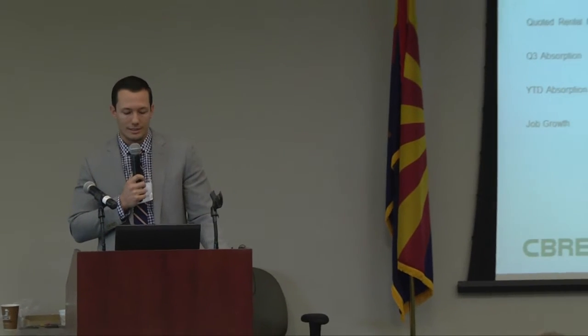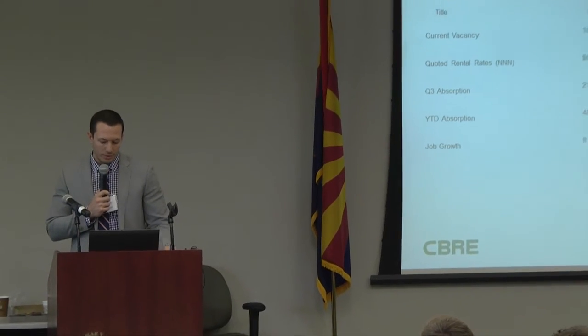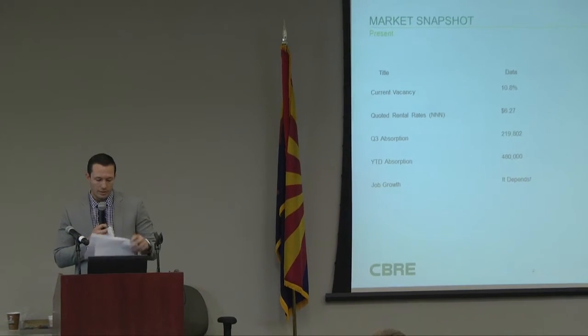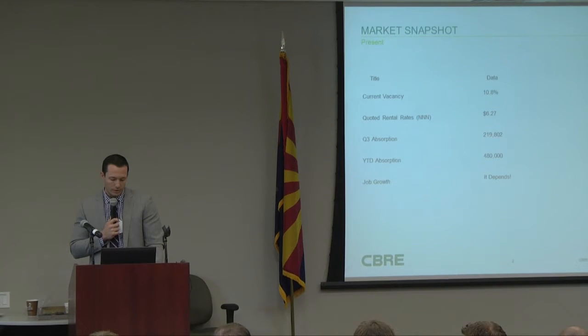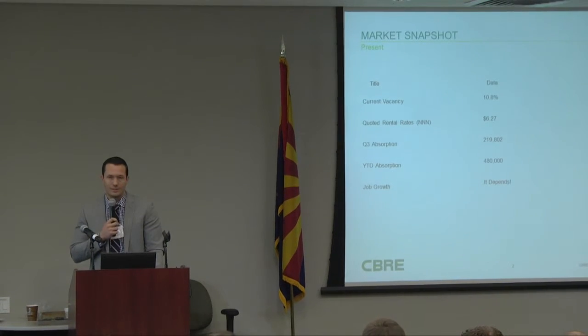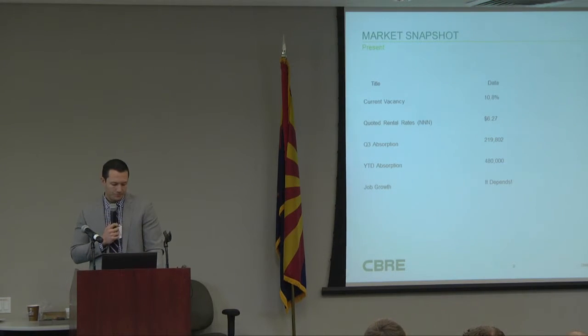Get through the basics. This is some third quarter data per CoStar. Vacancy was about 10.8%. I think that's down from 11.3% last quarter and compares to a national average of about 8.3%. Quoted rental rates were about $6.27 net annually. About 220,000 square feet of absorption in the third quarter, compared to about 500,000 year to date so far.